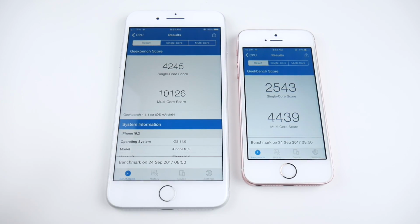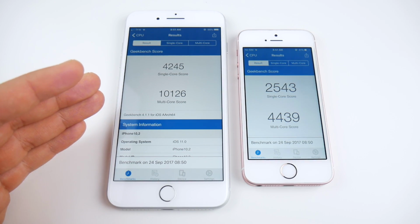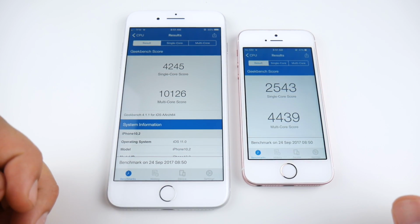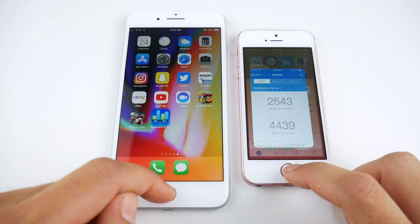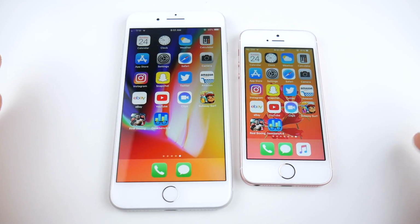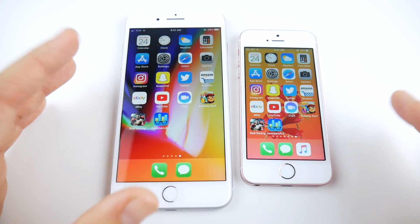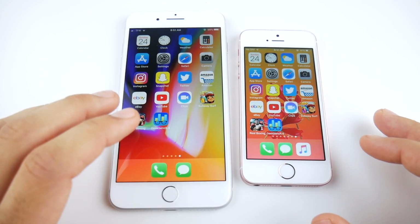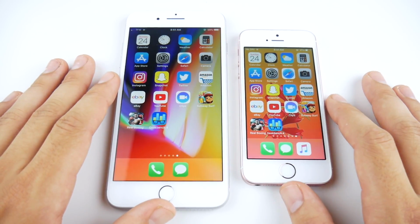Okay guys, so you see we get a 4245 on the single core and a 10,126 on the multi-core for Geekbench on the iPhone 8 Plus. Single core 2543, multi-core 4439 on the iPhone SE. Just crushing the SE in the Geekbench scores. And it's funny because some people think that this actually determines which phone is faster, when that's totally not true. In the real world, if you're not doing heavy stuff, and by heavy stuff these days I don't mean playing a few games, I mean you are pushing this thing to the max, you're not really going to see a huge performance difference in either phone. That's how well iOS is optimized for iPhone.